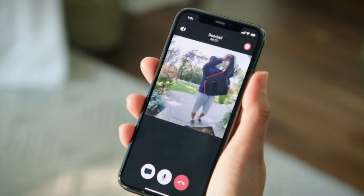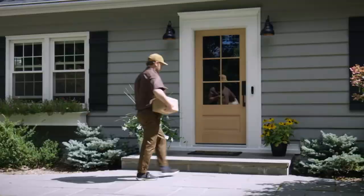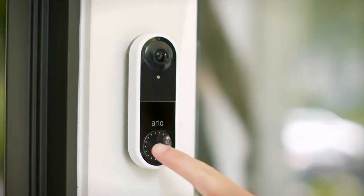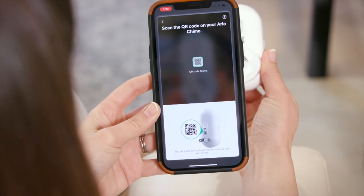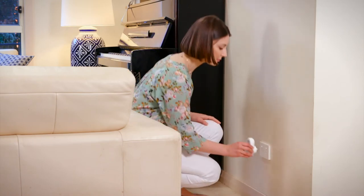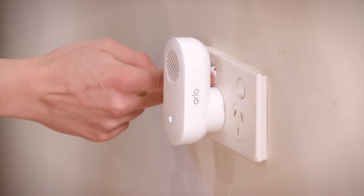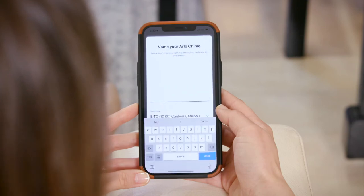It can be set to play a sound when motion or audio is detected with your Arlo doorbell or camera, or only when the doorbell is pressed like a traditional doorbell. Easy to set up and add to your smart home ecosystem, all it requires is for you to plug it into a wall outlet and connect it directly to your Wi-Fi for a wire-free installation.